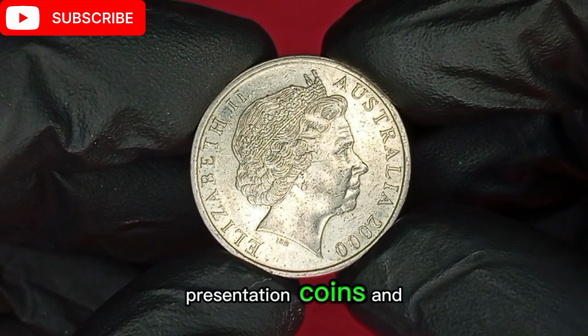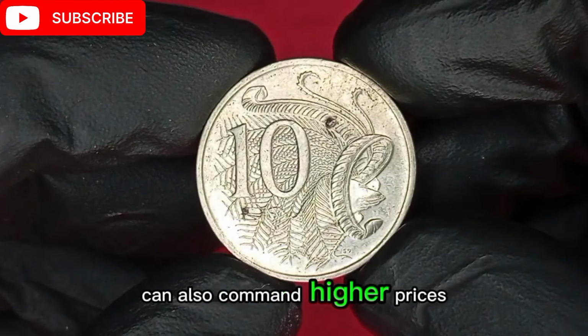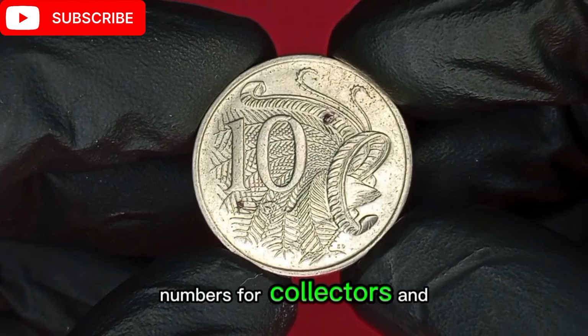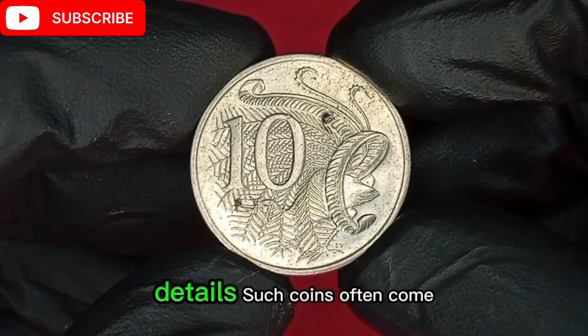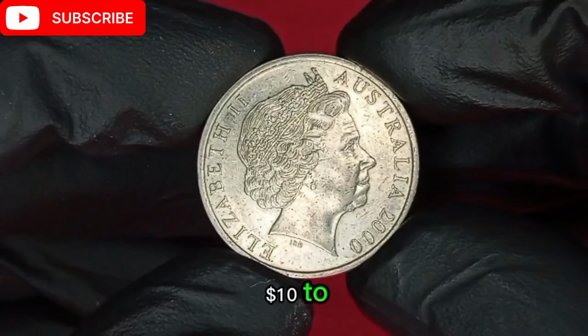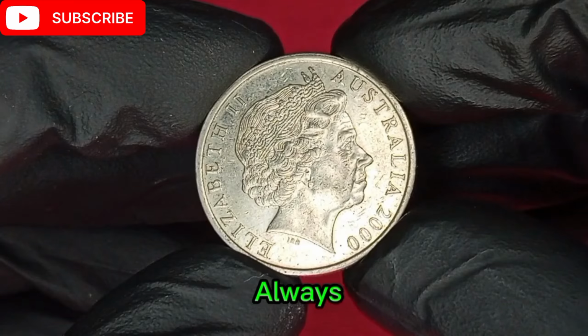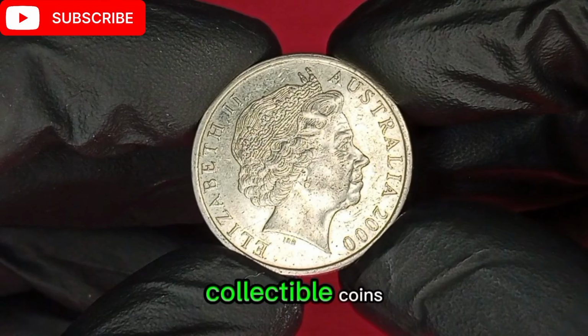Special presentation coins and proof issues from the year 2000 can also command higher prices. These proof coins were minted in limited numbers for collectors and feature a mirror-like finish with sharp frosted details. Such coins often come in protective cases and can sell for $10 to $50 or more, depending on demand and condition. Always check for authenticity before purchasing or selling any collectible coins.